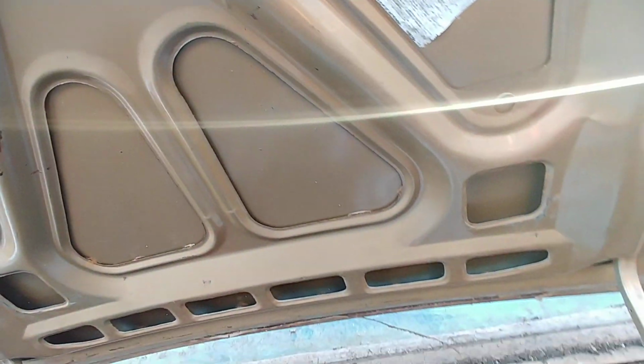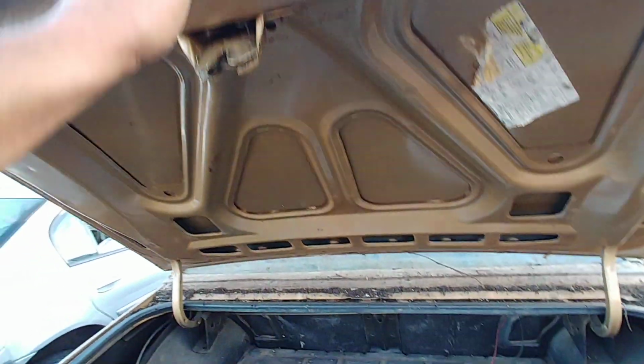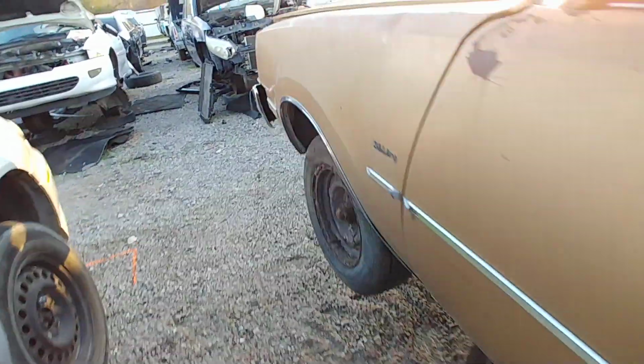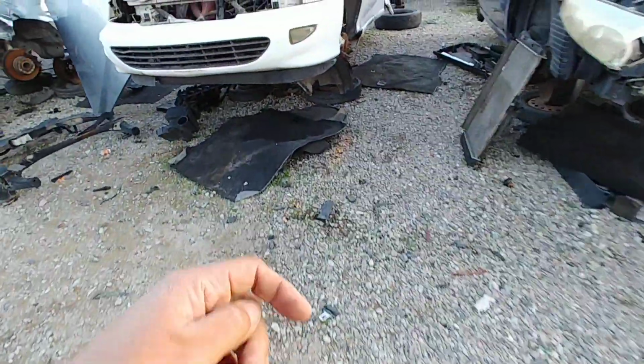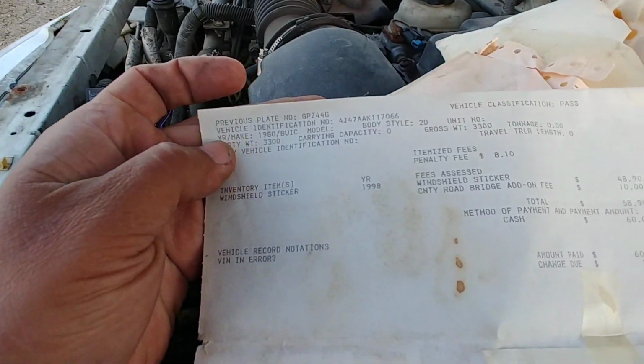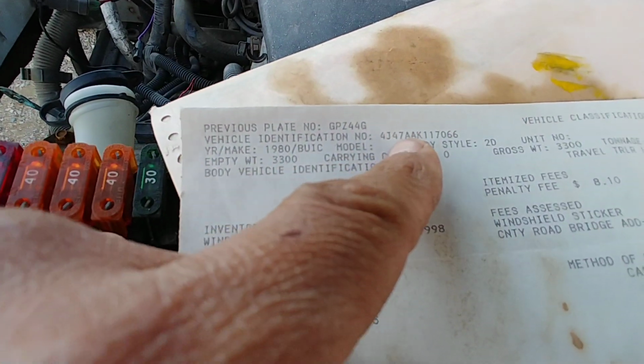It's got some rust in this area. The deck lid does have some rust. I think some of these deck lids came in aluminum, I believe. This one obviously is not. And I want to say it interchanges with the Monte Carlo. Let's get the VIN on it real quick. I know people like to see the VIN. I found this in the glove box. There is the VIN of it right there.